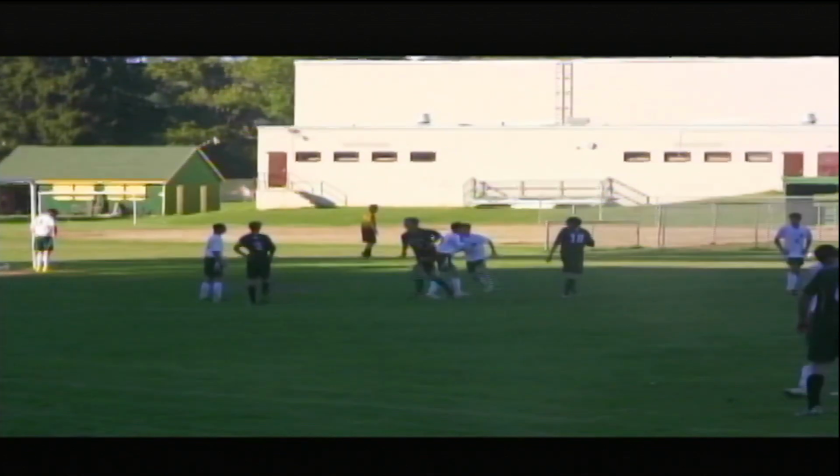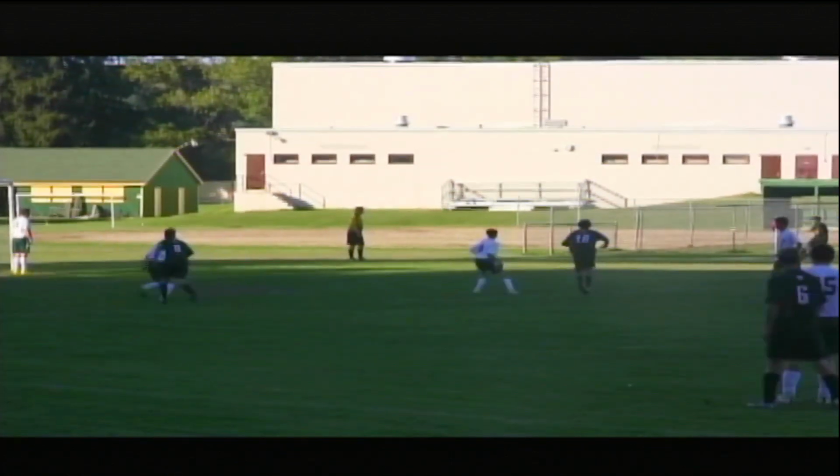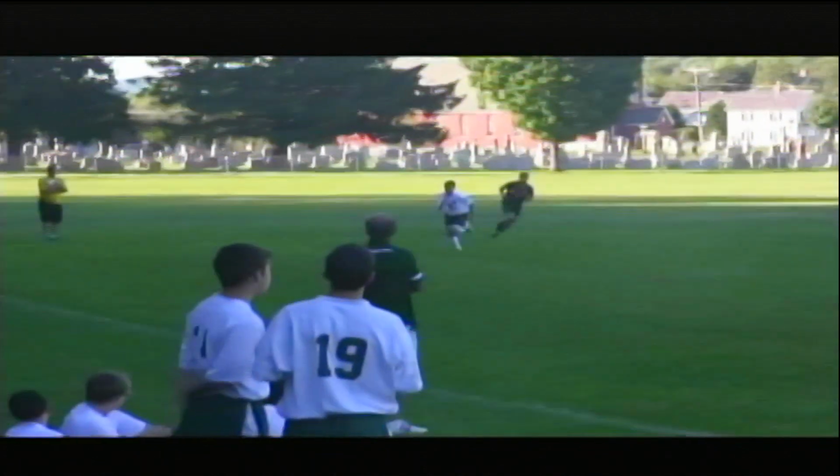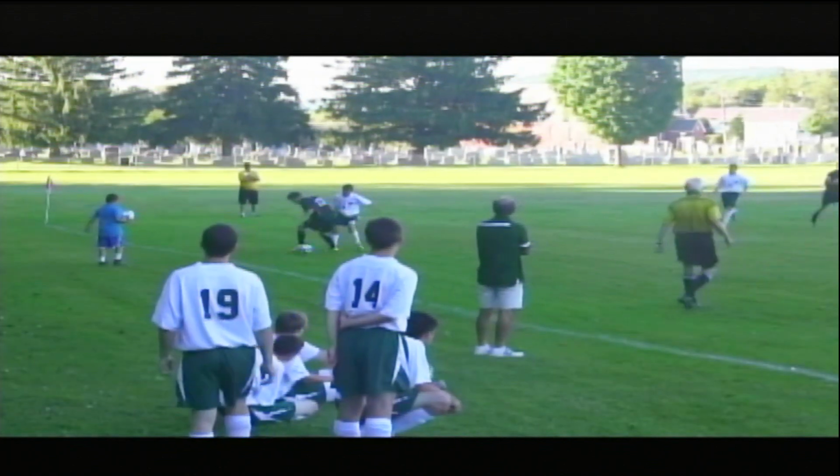Looks like it's going to be a right-footed kick, outswinger. They're running a lot of guys forward. Ball's played to the back post and flicked on.